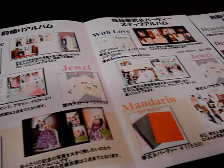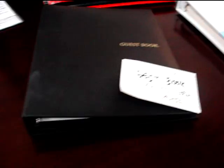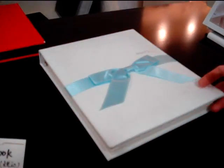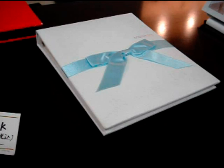About $150 per photo for the photos that go in the photo album. Here's the guest book. Everybody that comes in the door to the wedding signs the guest book and writes their address. So yeah, choosing a guest book. Which style guest book do you want?